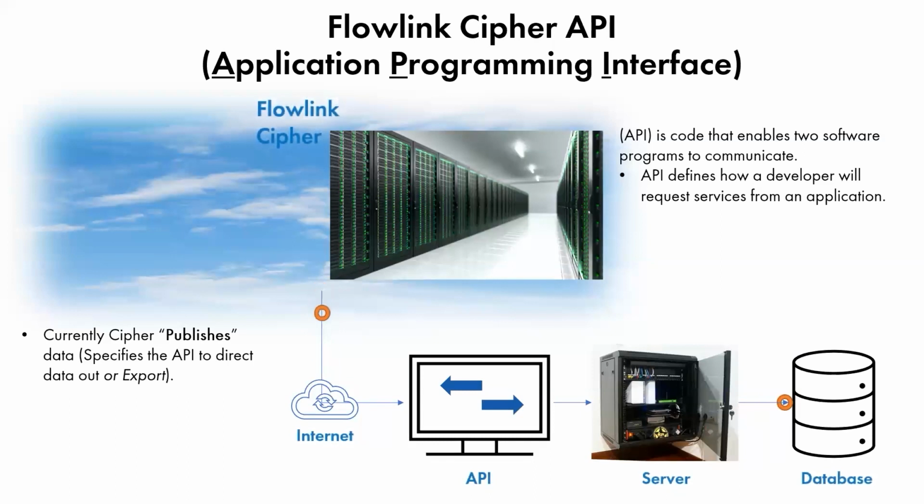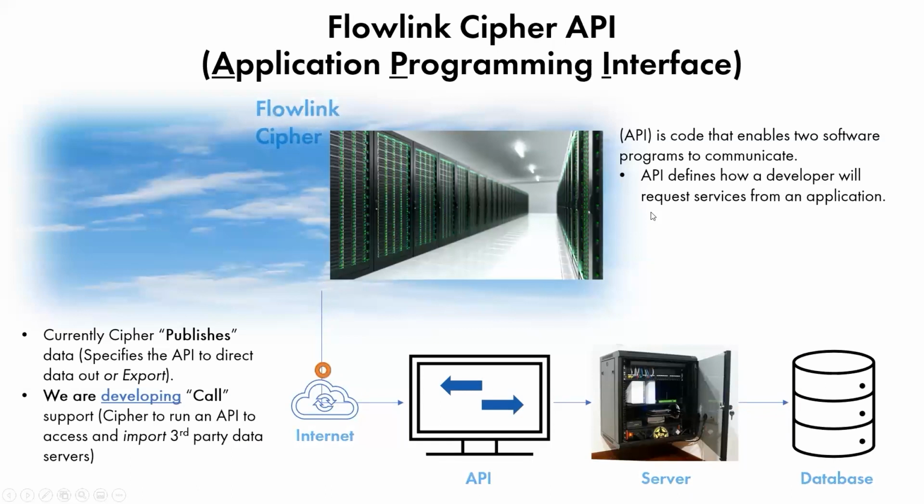Now, currently, we only have what's called publishing the data. So what publishing means is we can pull the data out of the API and bring it into the database. We are working on the call support. What the call support is, is the other direction, where we'll be able to take data out of other databases and bring that into Cipher on an automated basis. Again, there's no manual uploading of data. This would be a connection to that database, and it basically pulls the data out of there and brings it right into Cipher.